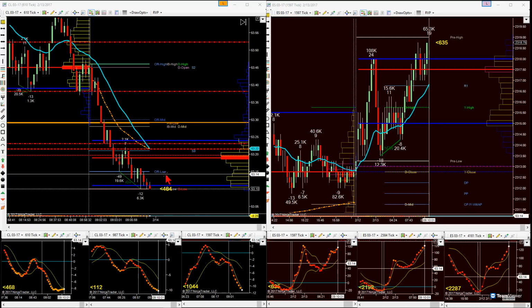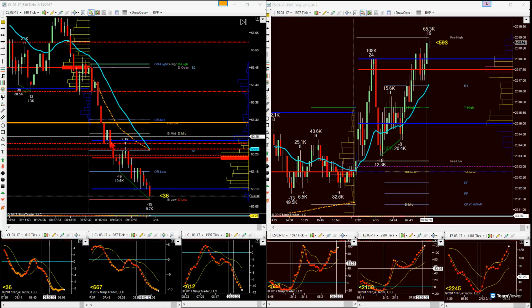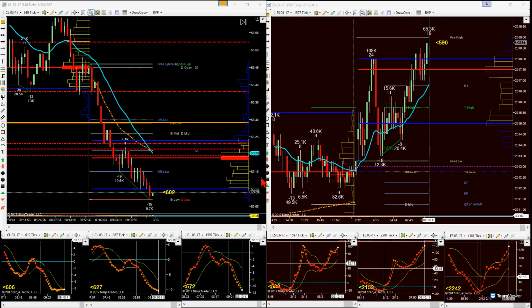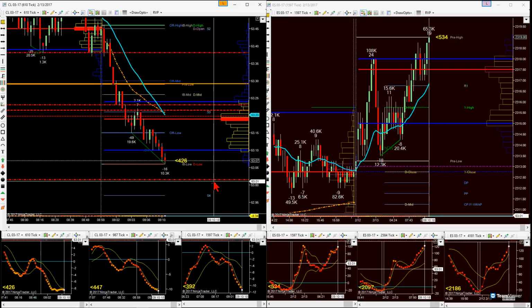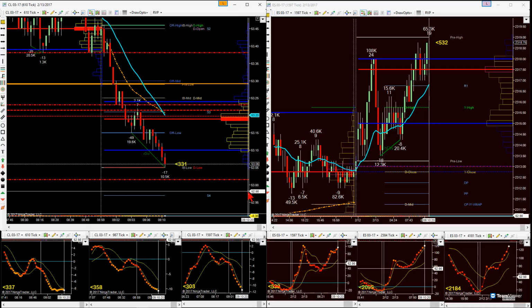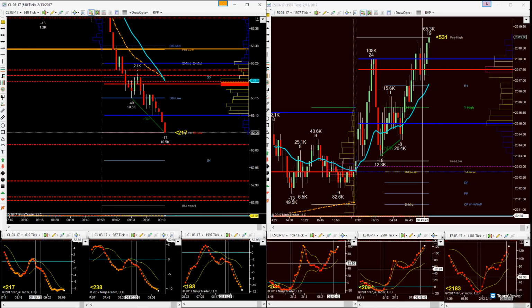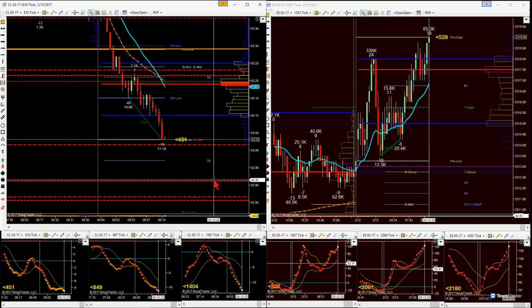We'll deal with that if that even sets itself up, because right now all we're seeing is push down, quick consolidation, push down, consolidation, push down, consolidation. All very strong signs of a continued move downward. Next level we're going to start watching for is 5302. Level beneath that, 5292.